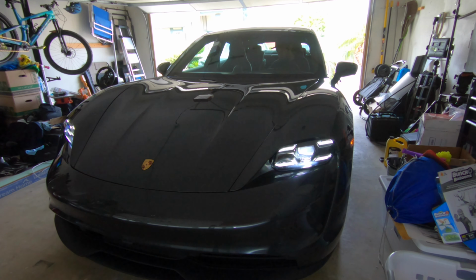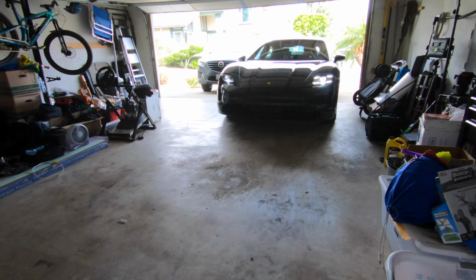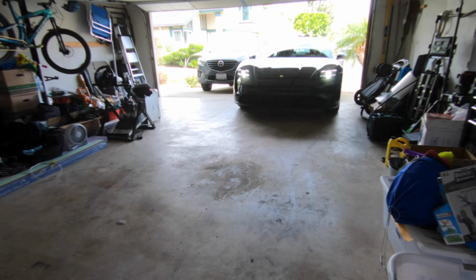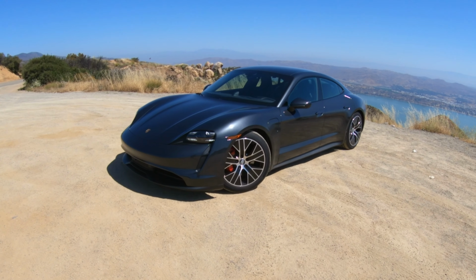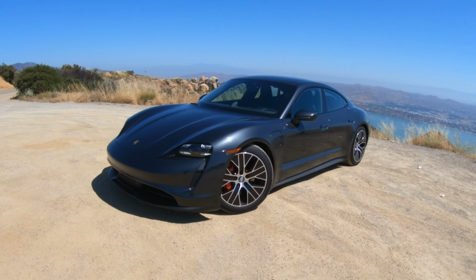Let's talk about what I'm driving here. This is the Porsche Taycan. More specifically, this is the Taycan 4S, which means it's the entry-level model. Seeing as no Porsche is truly ever full base spec these days, you can guess my Volcano Gray Metallic tester has a few upgrades.